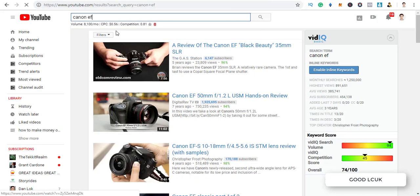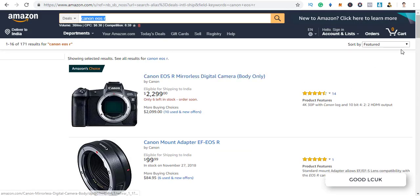Basically, you can find a product which has very low search volume and very low competition. When you keep on exploring these things, you will keep on finding a good product that has less competition.